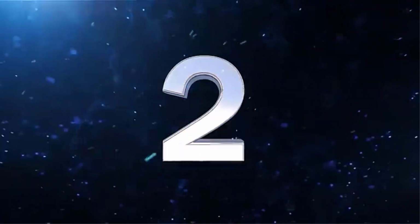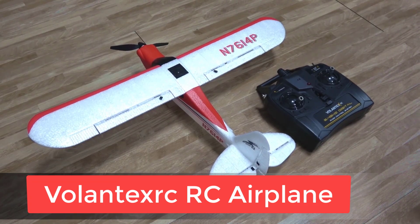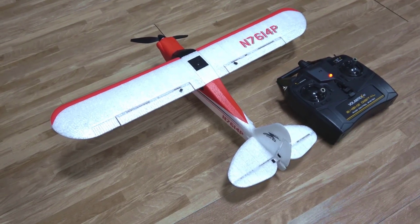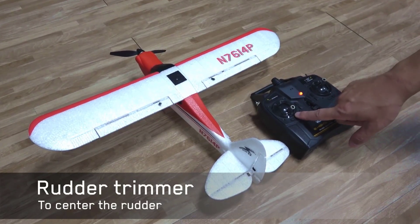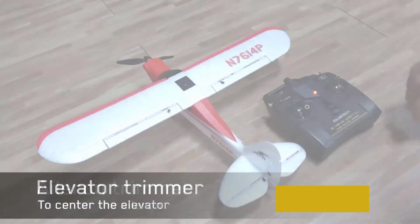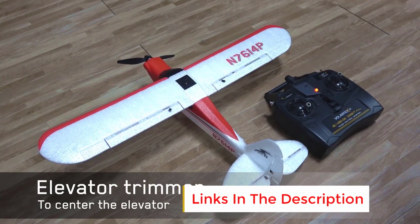Number 2. Volantexrc RC Airplane. The Volantexrc RC Plane Trainer Sport Cub is an excellent choice for beginners, kids, and adults looking to dive into the world of remote control aviation. This 4-channel RTF, ready-to-fly, aircraft is designed with easy handling and stability in mind, making it a perfect option for those just starting out or those looking to improve their flying skills.